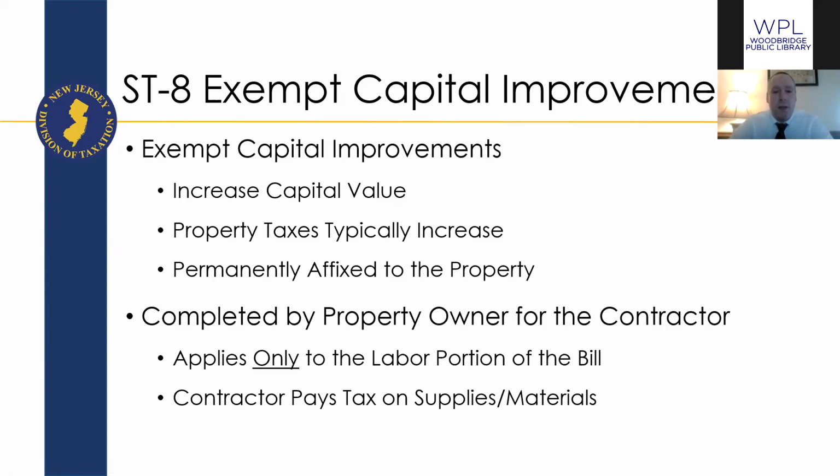The last certificate I'm going to go in depth about is our ST8, our Exempt Capital Improvement Certificate. And this certificate is important not only for business owners, but this can be used, as can a few of our other certificates, by residents of the state of New Jersey. And what this certificate does, the ST8, it exempts you from paying sales tax when you're having work done on either your home or property, if the work that's being done is considered an exempt capital improvement by the state.